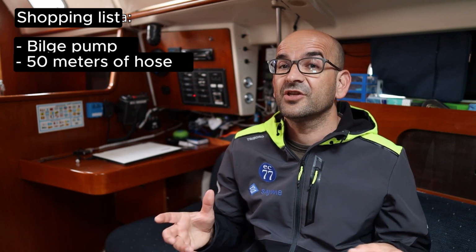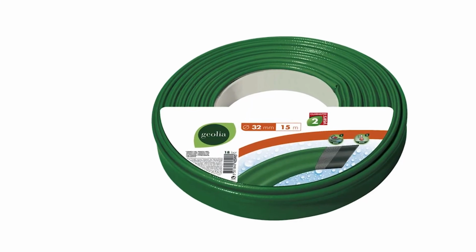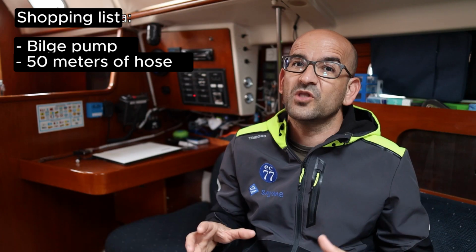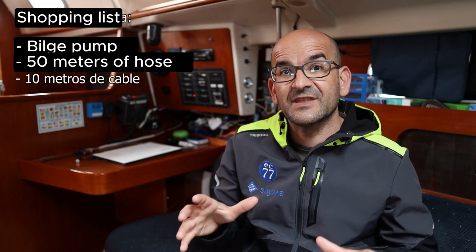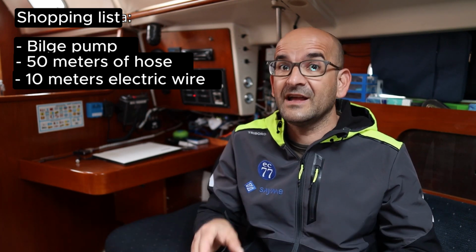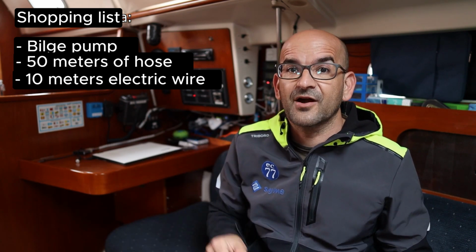To start it up additionally, I bought 15 meters of hose of the right thickness. I have taken this flat one from Leroy Merlin, which is very easy to store, compact in shape and costs about 20 euros. Another 10 meters of cable to be able to feed the pump from anywhere. You can lay more cable if you want to be able to help others, although the minimum will be the distance from your cockpit to some point on the outside of the cockpit where you have a cigarette lighter connector.